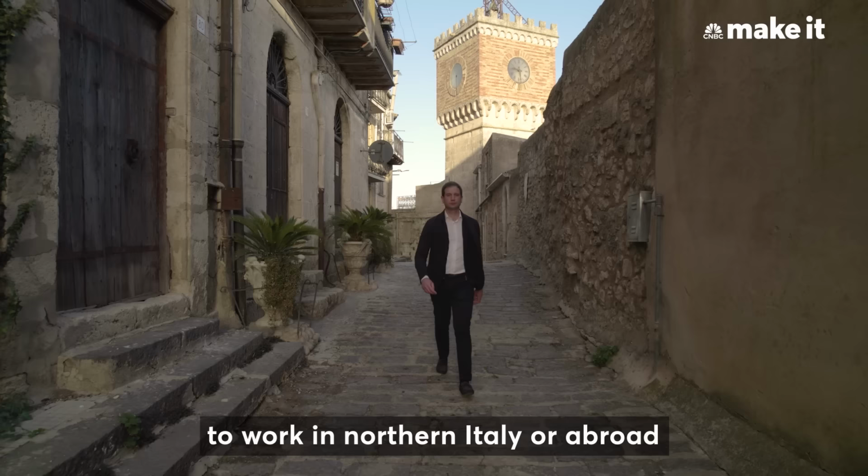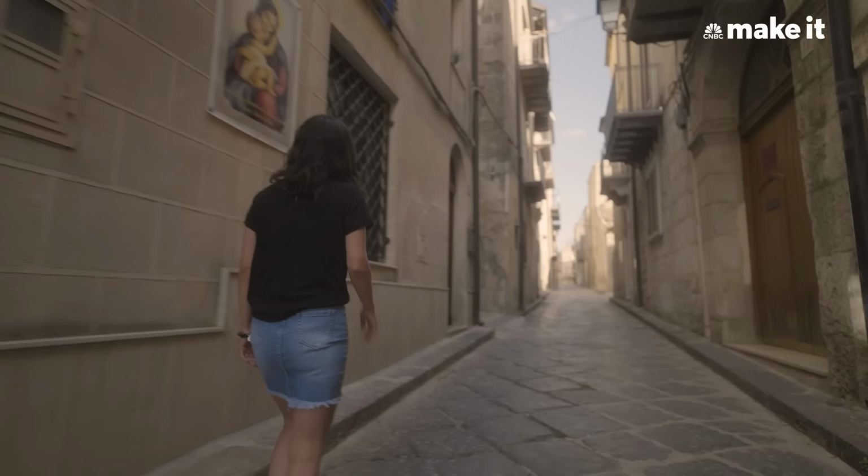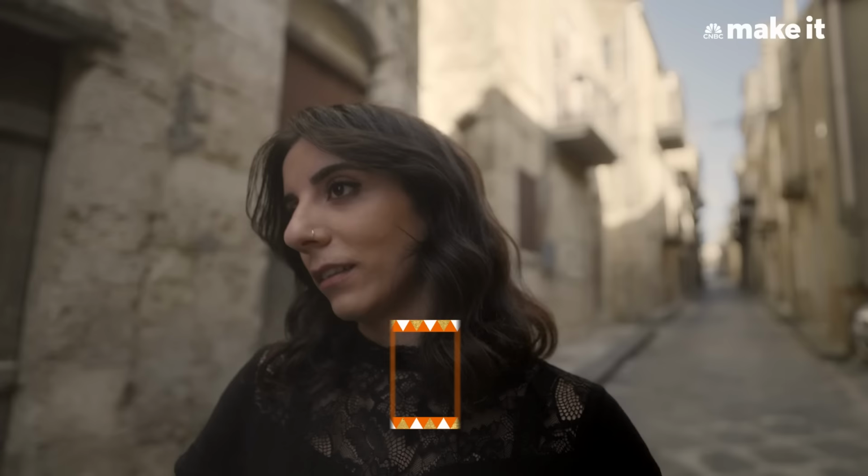Of course, it's always sad when you leave, especially when you leave for work. You leave behind your loved one, your street, your house, everything. So it's very sad.